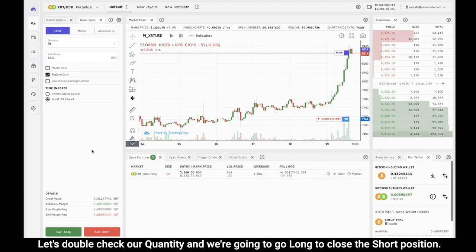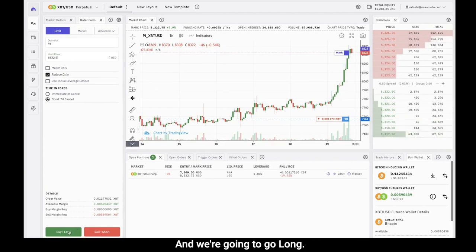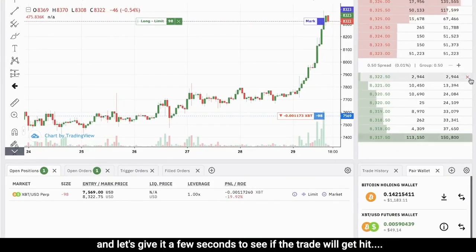Let's double check our quantity. And we are going to go long to close the short position. Again, let's update it to make sure we are top of book. And we're going to go long. You can see the order show up in the order book. We're top of book. And let's give it a few seconds to see if the trade will get hit.